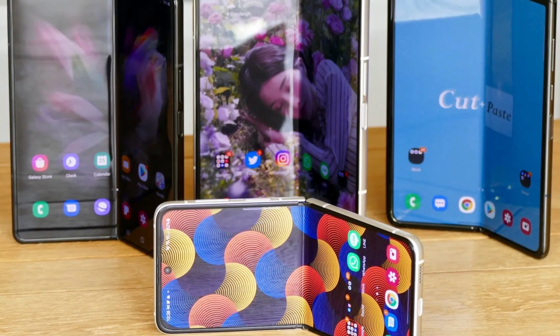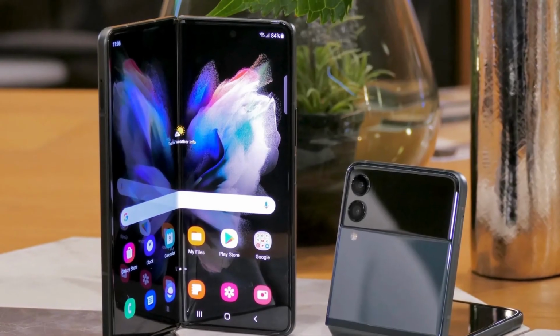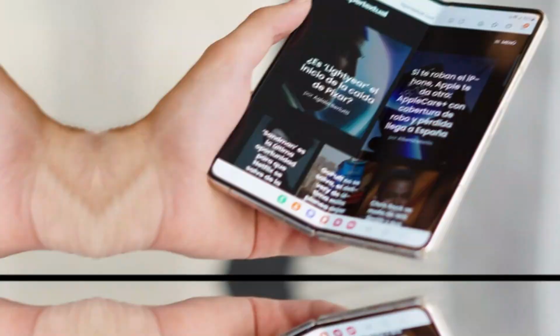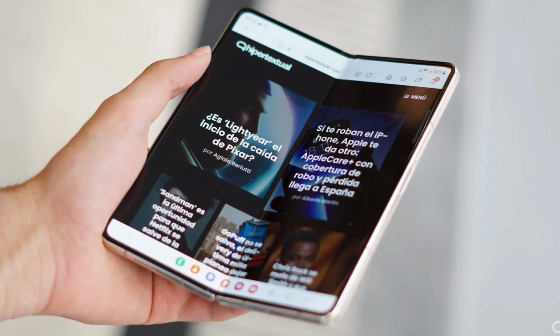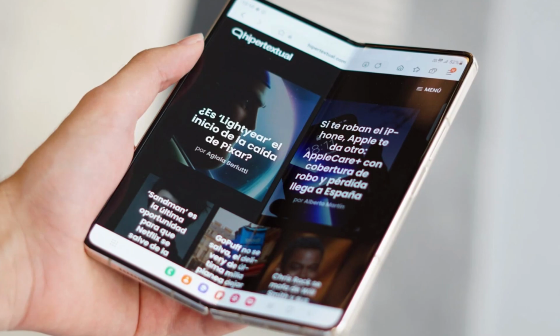Whether you're watching videos, taking photos, or just browsing the web, that extra battery capacity can make a real difference. It shows that Samsung is trying to balance form and function instead of just chasing record-breaking designs.